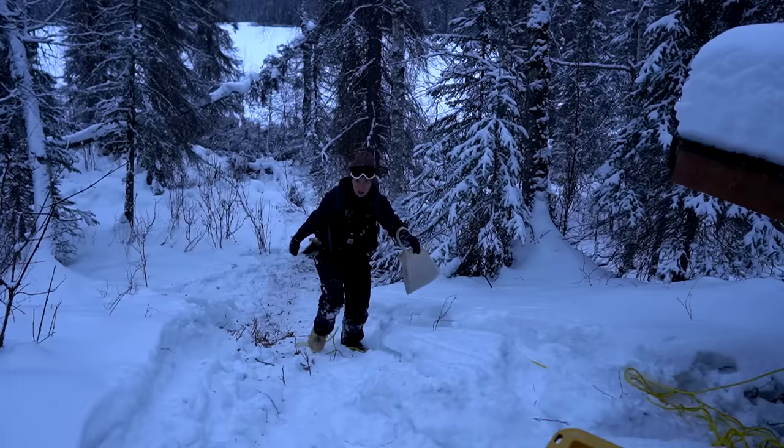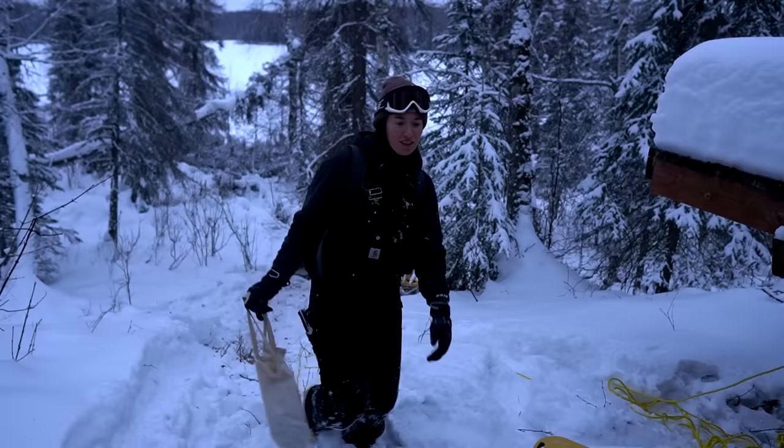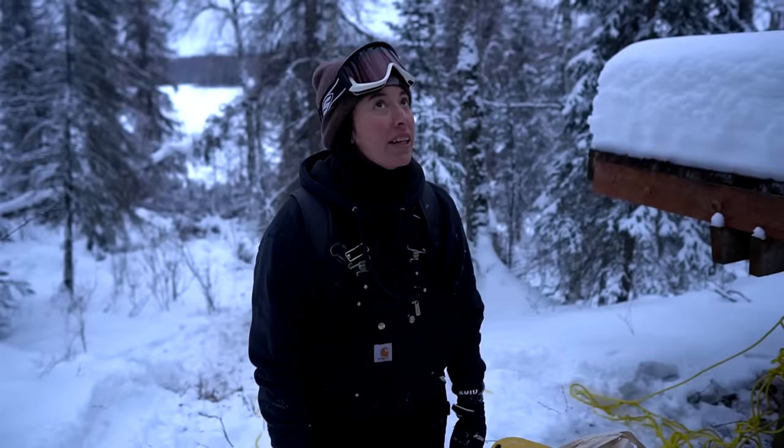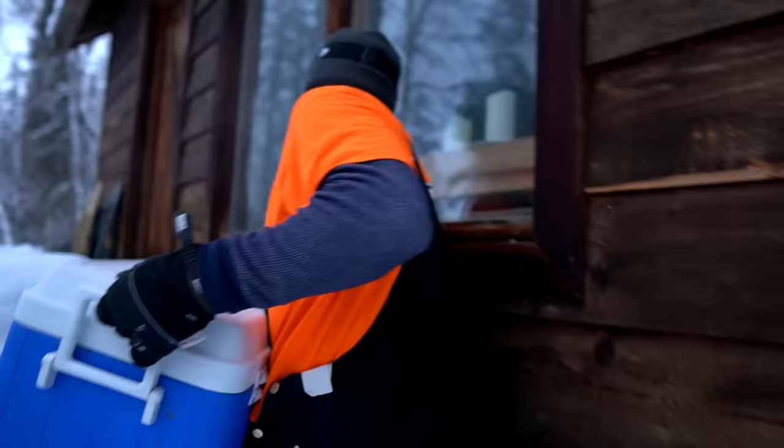Huh. Well, we finally made it up. Now it's like 6 o'clock. No, it's probably like 3. There's a lot of snow. Well, there's not that much snow actually, but we made it and the cabin's still here, which is the most important part, right? Okay, we gotta eat. How much snow would you say, 2 feet?